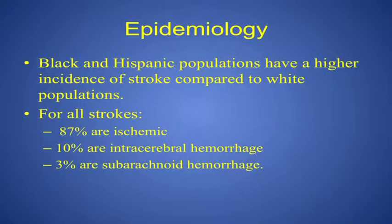African Americans and Hispanic populations have a higher incidence of stroke compared to the Caucasian population. This is probably due to maybe access to health care, maybe not accessing the medical system, but our African American population does tend to have more high blood pressure and diabetes as well, and the same goes for our Hispanic populations.